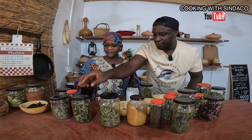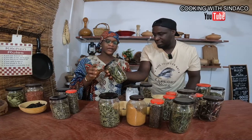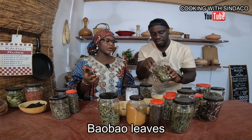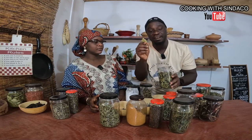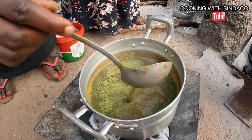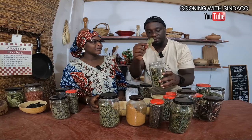And then we also have, for soup, right? Also for soup. So we have the baobab. When you blend this, you get kuka soup. But when it's fresh, it's called to curry. So this is baobab leaf, dried baobab leaf.